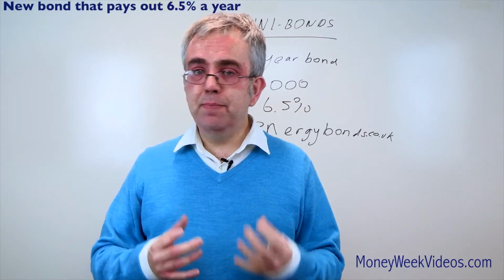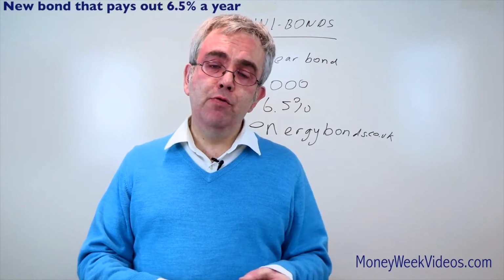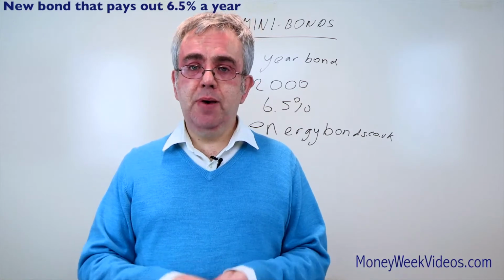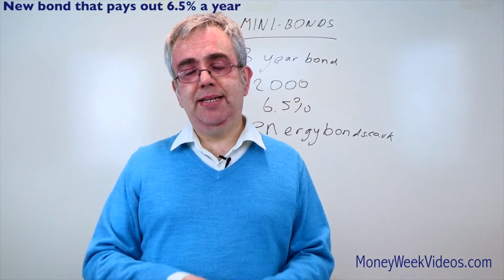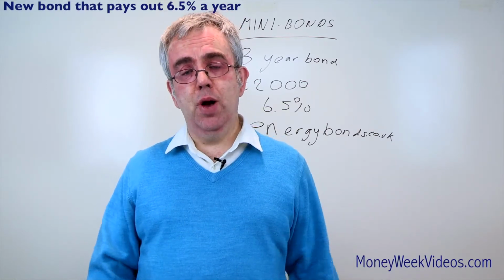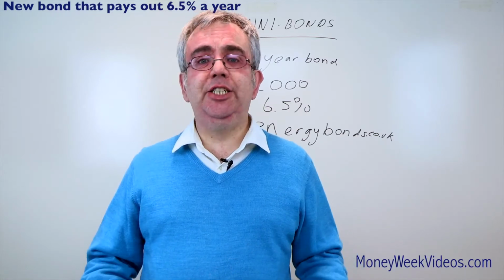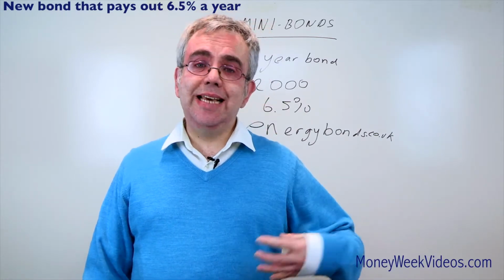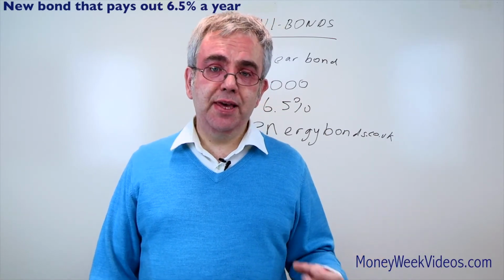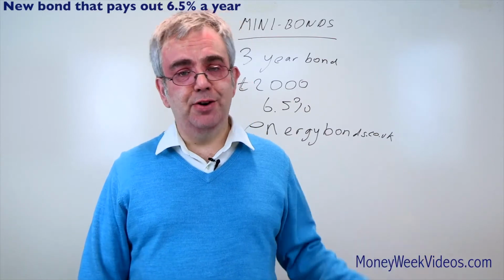Either way, I think both of these are really attractive projects. Abundance Generation is probably a bit riskier than energybonds.co.uk, but they're both paying you good interest rates, way better than a normal savings account. And it's a nice, innovative, modern way to get a decent return on your cash. And it's the same with all issues of savings and investments. To get this higher return, you take some higher risk, but I think it'll probably work out really well if you do put your money into either of these projects.